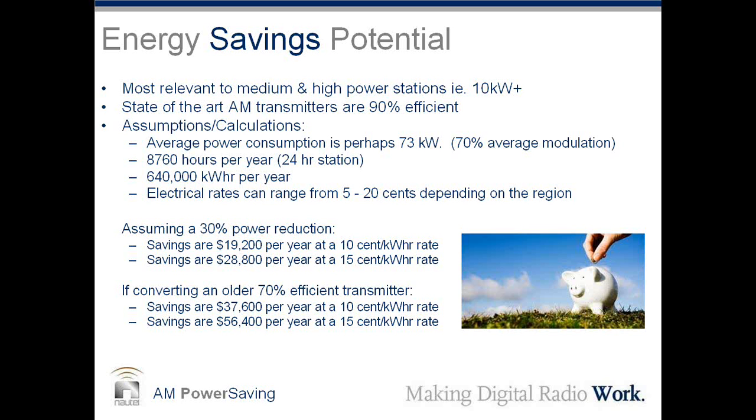So when we look at this, most of the state-of-the-art AM transmitters are roughly 90% efficient, and ours are. And the assumptions and calculations: the average power consumption of a 50 kilowatt transmitter, these assumptions are all at 50, based on 73 kilowatts, 70% average modulation, which is 8,760 hours per year. That's a 24-hour, 365 station. 640,000 kilowatt hours per year. Those are actually 640 megawatt hours.